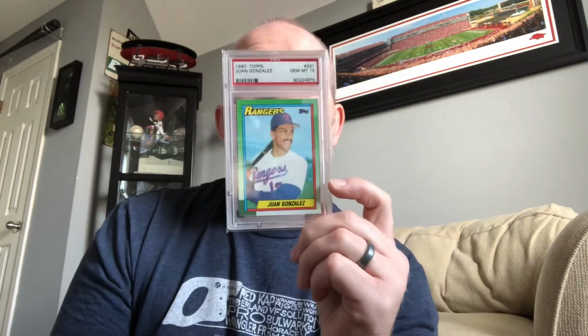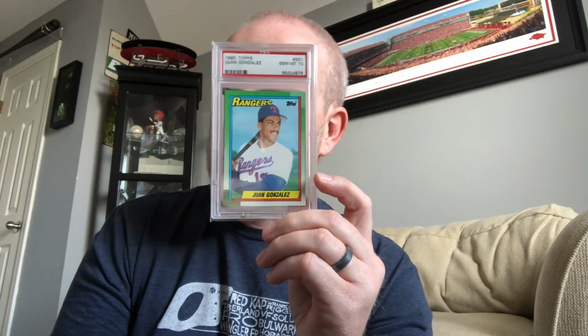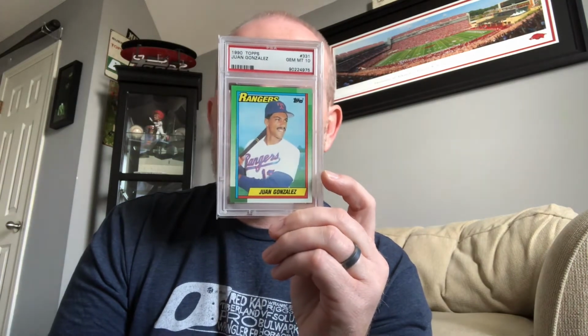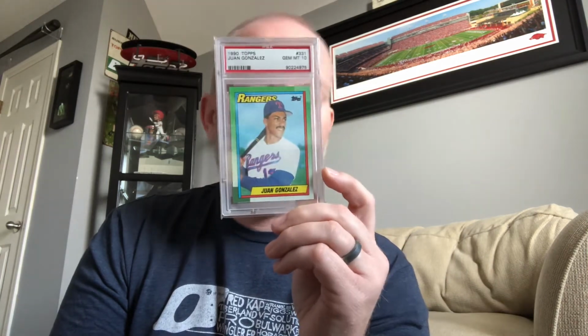Moving on, 90 Topps. Very nice. Love that simple design again, man. Just love all these 90 rookies. I really do. The designs on these were good. So simple, yet still so nice.